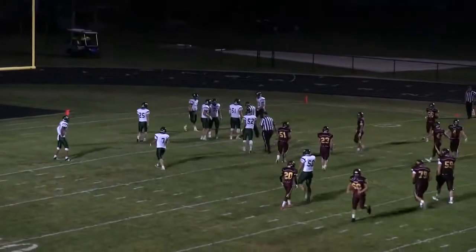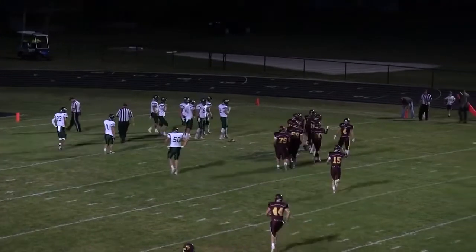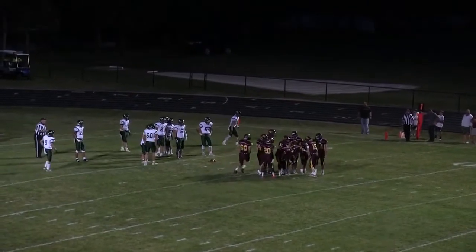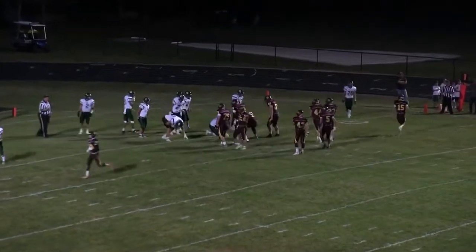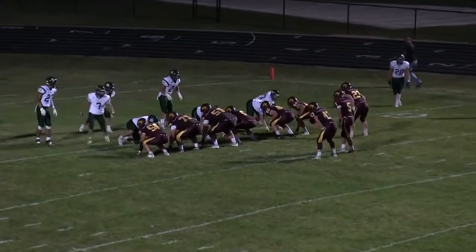I tell you what, 33. That quarterback is on fire because Warner was draped all over him, and he dropped that pass right in his breadbasket down there at about the 5-yard line. That was a beautiful throw. Not much you can do on that. 4 of 6 passing, 5 first downs, 98 yards, and Mount Pleasant knocking on the door of leading this game once again. Tied at 7, but a yard away are the Panthers.